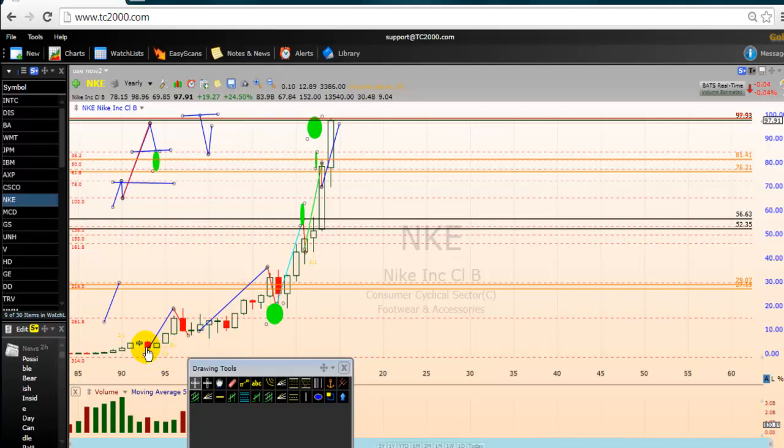So with this wave count 1, 2, 3, 4, 5, big 5, from here to here, that's the 5 waves. In my view, we are at the end of the fifth wave for Nike on the yearly chart. It will take some time before everybody sees what we see. So that's why I think there's a resistance here around the level of 100 for Nike.